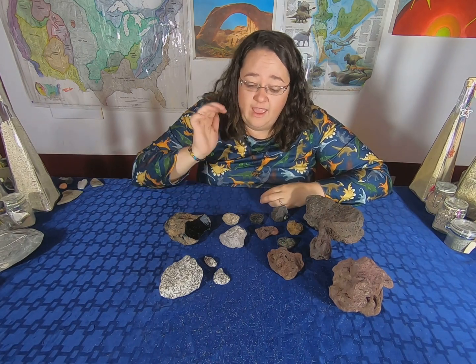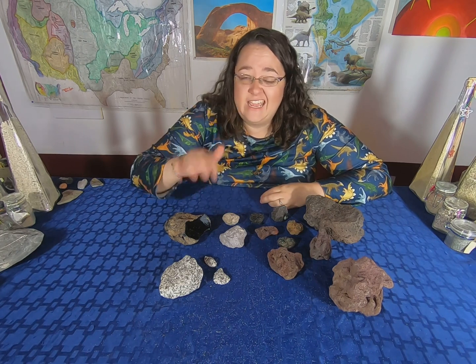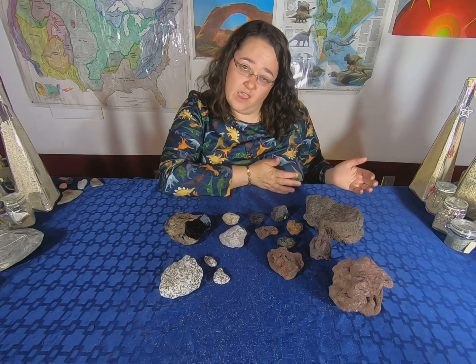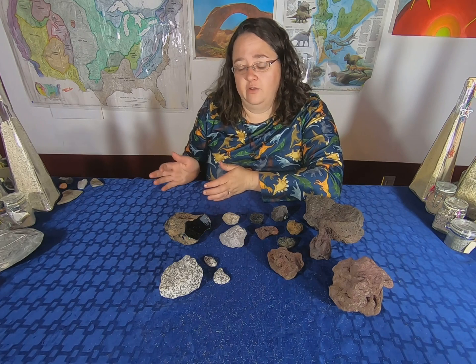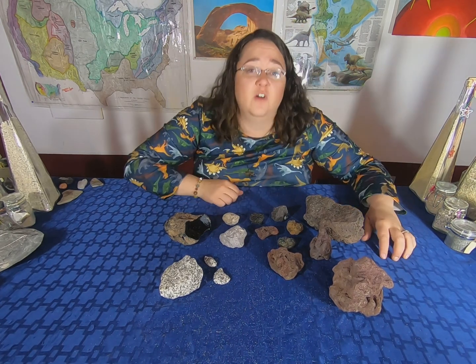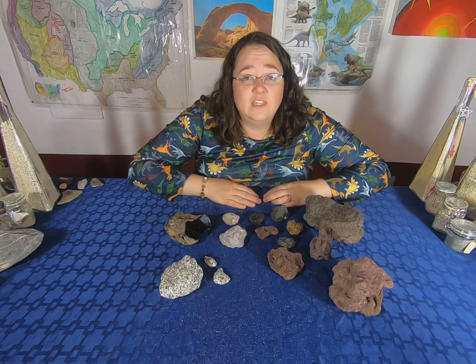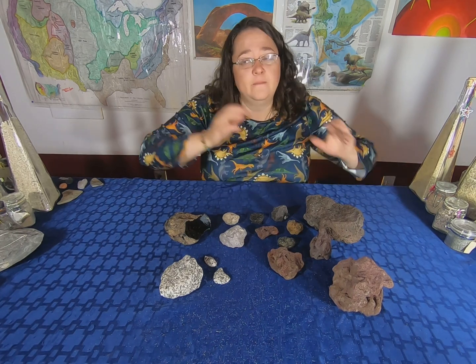We have ones that are called extrusive igneous rock and intrusive igneous rock. Extrusive, outside of the earth. Intrusive, inside of the earth. Extrusive igneous rocks are rocks that exploded out of the volcano. You see them as lava going everywhere, and they cool down on the surface of the earth. Those are extrusive igneous rocks.